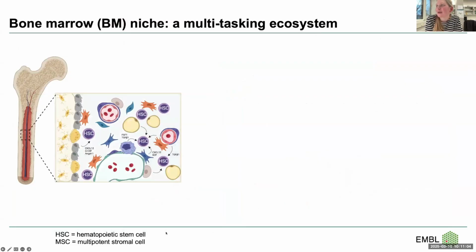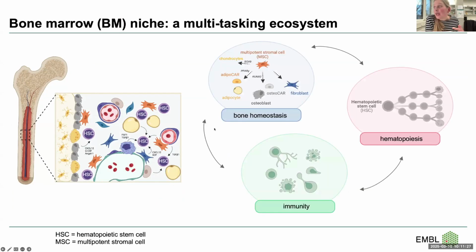Yeah, so briefly, the bone marrow is in most of our bones. And as I said, it's not found in every species. It's something that happened during amphibian times. It's a multitasking ecosystem because on the one hand, it supports the whole skeletal system, but also the hematopoietic system. So you can find this interplay between bone homeostasis, with multipotent or mesenchymal stromal cells giving rise to chondrocytes, adipocytes, osteoblasts, and fibroblasts. And then, of course, we have the hematopoietic stem cells in there that form basically all the blood cell types we have in our body.